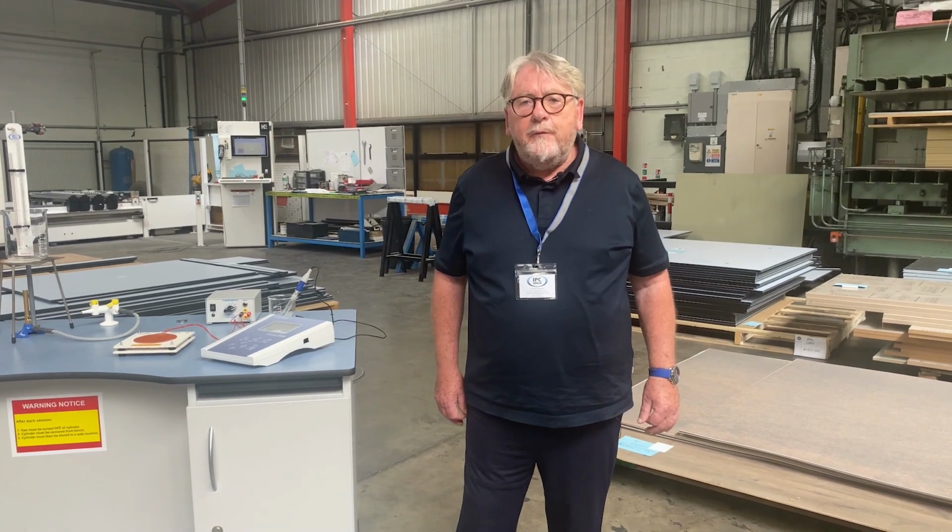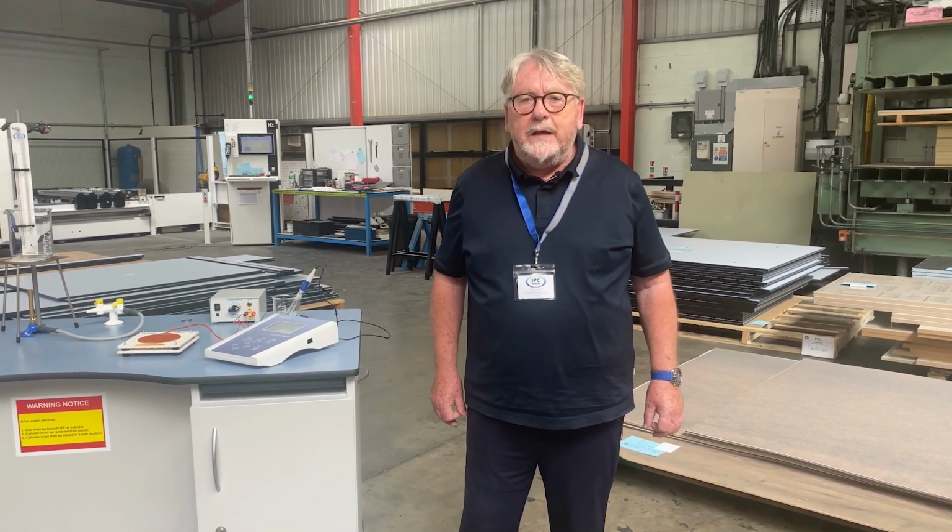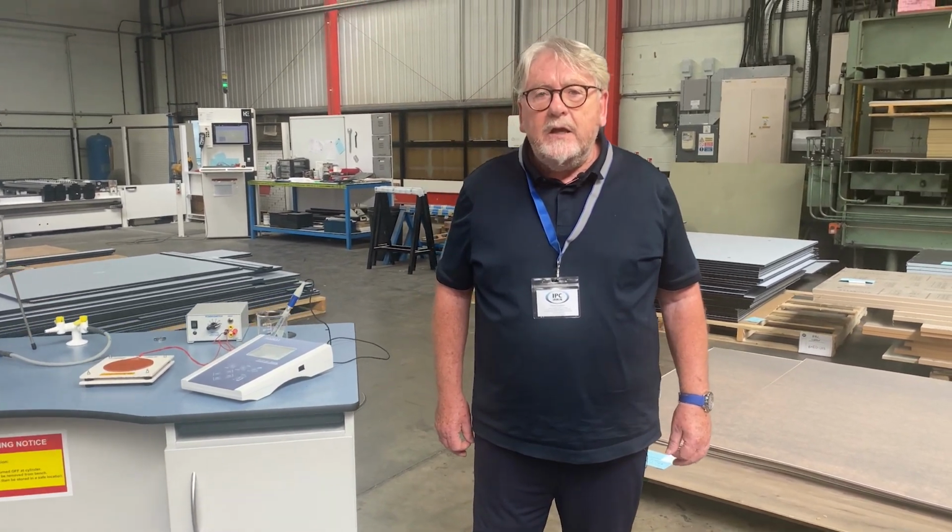Hello, my name's Frank Campbell. I'm responsible for international development at IPC IRWIN. Today I'd like to introduce our mobile science range, which turns any room, classroom or environment into a multifunction laboratory.